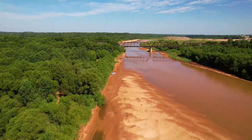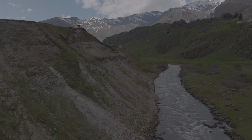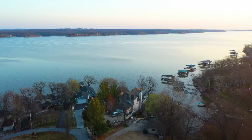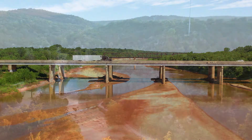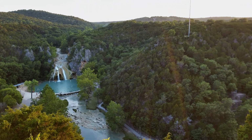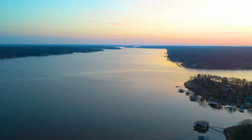Oklahoma, the Sooner State. A landscape bursting with ancient mountains, underground caves, sparkling lakes, and surreal salt flats. So stay with us for a few minutes as we explore the amazing natural wonders of Oklahoma.